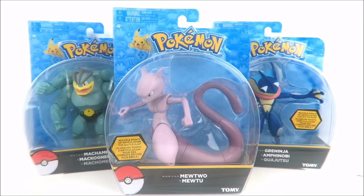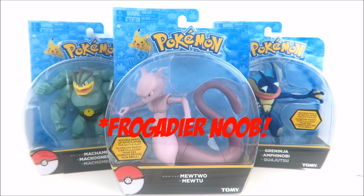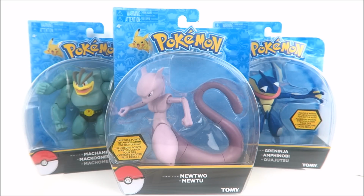Now, ever since Pokemon Go, the love for Pokemon has grown tremendously, ever since the Pokemon Red, Blue, Gold, and Silver days. And here we have Machamp, the evolved form of Machop. We have Mewtwo, and then we have Greninja, who is the evolved form of Frogadier, I forget how they say it. But that's from Pokemon XY, I think. My daughter would know a lot more than me on that.